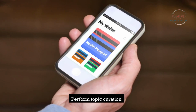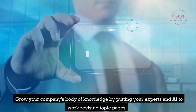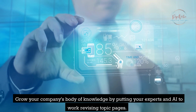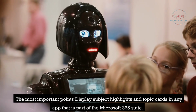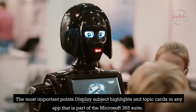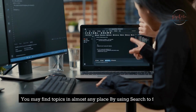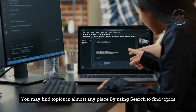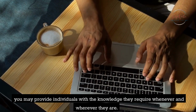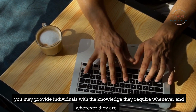Perform topic curation. Grow your company's body of knowledge by putting your experts and AI to work revising topic pages. The most important points display subject highlights and topic cards in any app that is part of the Microsoft 365 suite. You may find topics in almost any place by using search to find topics. You may provide individuals with the knowledge they require whenever and wherever they are.